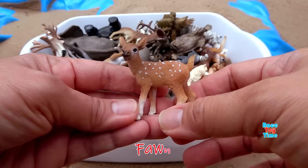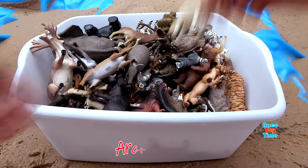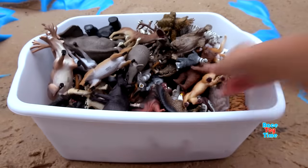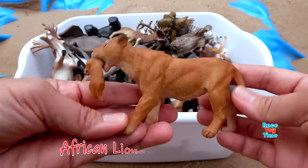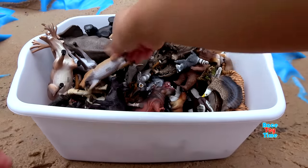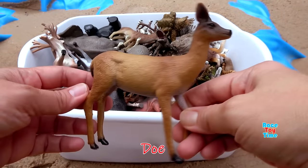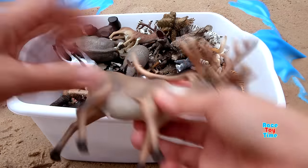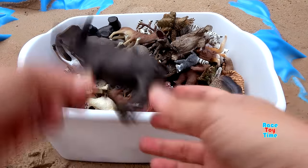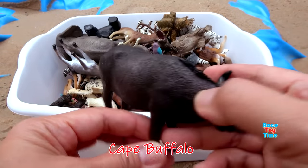Here's a fawn. A fawn is a young deer. Here's another Arctic wolf. Here's the African lioness holding her cub. Here's a doe. A doe is a female deer. Next, we have the caribou. Here's another Cape buffalo with an oxpecker sitting on the back.